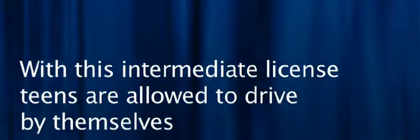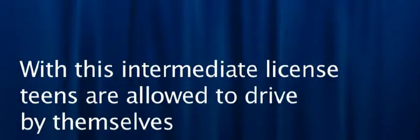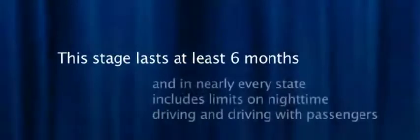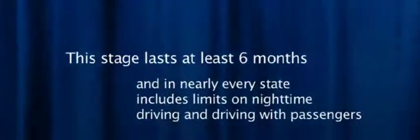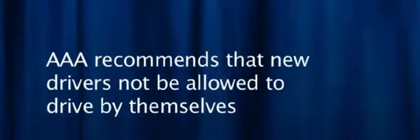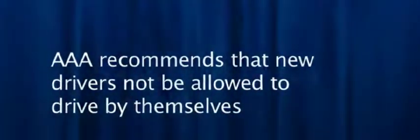With this intermediate license, teens are allowed to drive by themselves, but there are usually restrictions to keep them from more dangerous driving conditions. This stage lasts at least 6 months, and in nearly every state includes limits on nighttime driving and driving with passengers. AAA recommends that new drivers not be allowed to drive by themselves between 9 or 10 p.m. and 5 a.m. unless accompanied by an adult at least 21 years old.